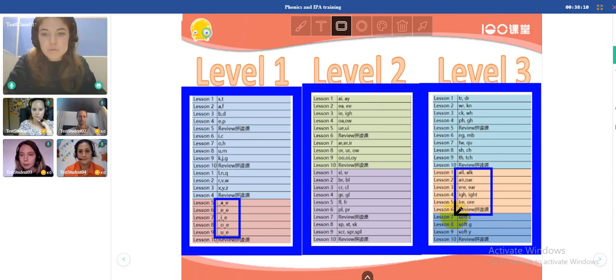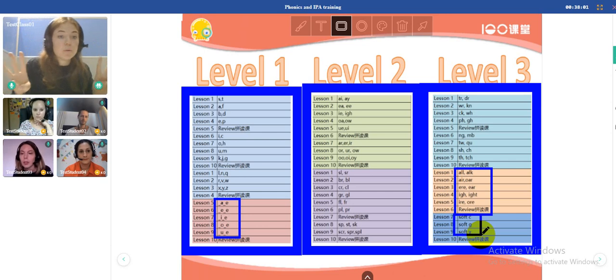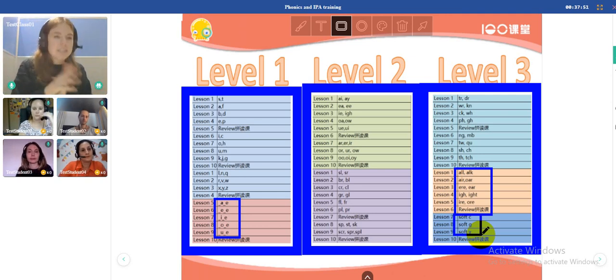And then your soft versus hard sounds according to the I, E or the A, O, U. Soft G, hard G, soft C, hard C. So that's how the course is structured, and we're encouraging students to start at level 1 or level 2 if their reading is strong. Okay.